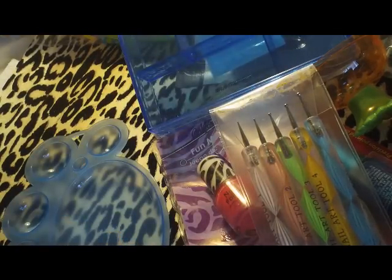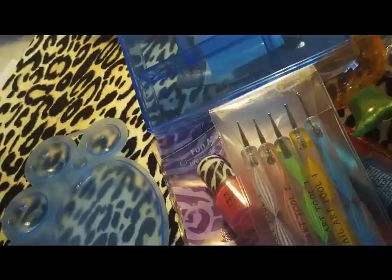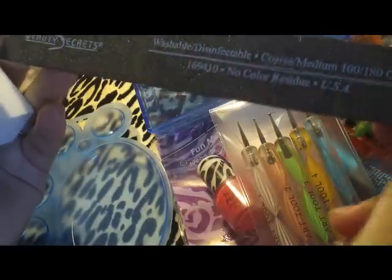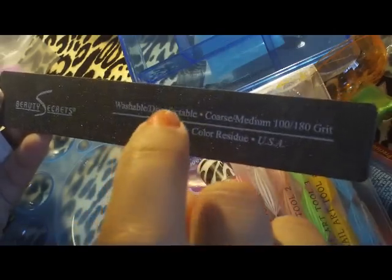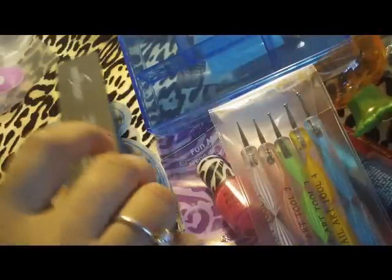And then we're almost there. I hope I didn't leave anything out. Here we go. So in this last baggie, she sent me Beauty Secrets nail files, which is 180 100 or 100 180. And you know what, Nina, this is actually the brand of nail file that I prefer, so thank you very much. They last you a long time, and they are sanitizable. You can wash these or sanitize them, and that's what's great about them.